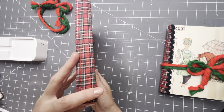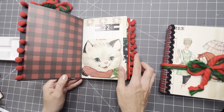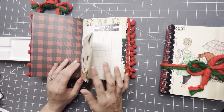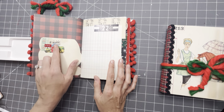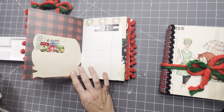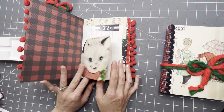I did make a little bit of an expanded spine. It's about 1 inch. And we'll just go through quickly. There's some vintage seals and vintage labels from my label maker, and some saving stamps and some sheet music collaged through here.